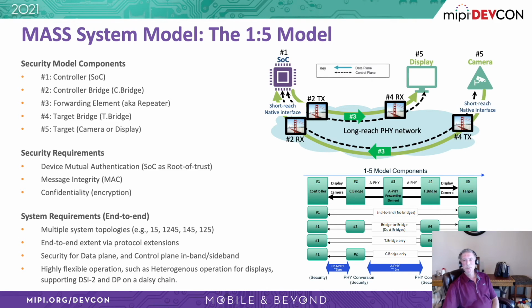The 1 to 5 model is shown in a little bit more detail here. Graphically, you can see a display and camera, denoted number 5, connecting through their bridges, number 4, onto the A-PHY network. On the other end of the A-PHY network are the other bridges that are connected to the SoC, number 2 and number 1 respectively. So you can see that there's any number of different variations of these components in a particular system at a given time. In the lower right-hand corner, we can see all 5 of them present. You can see only 2 of them present and in different arrangements.